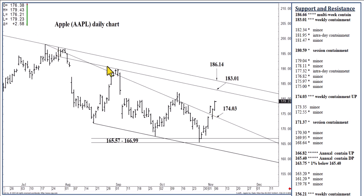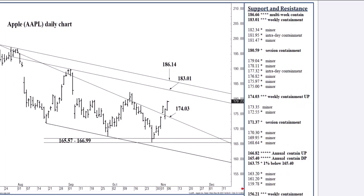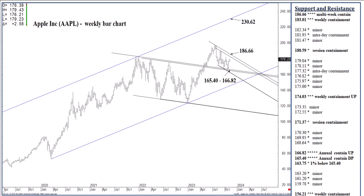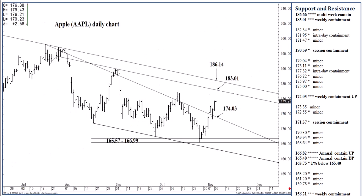My system is settlement based, so closing on a day-to-day basis above 174.03 maintains a 2 to 3 week objective at 186.14. We're about a third, maybe 40% of the way there right now, following that buy signal above 174.03. But once again, it was a couple of weeks ago when we were testing the mid 160s that I had mentioned the upper 180s anyway as a 1 to 2 month target. And now that's narrowed to 2 to 3 weeks, holding above 174.03.